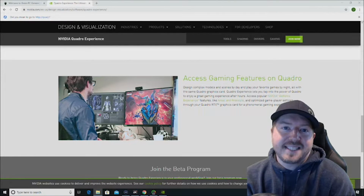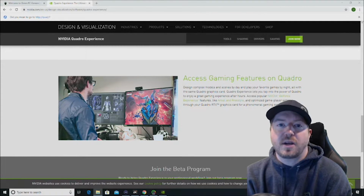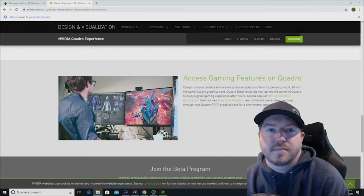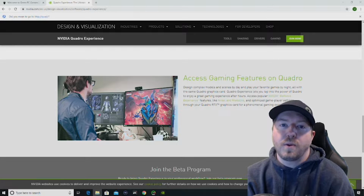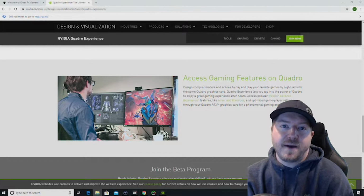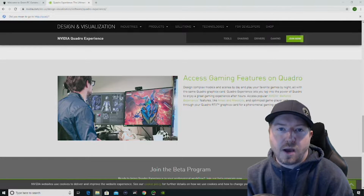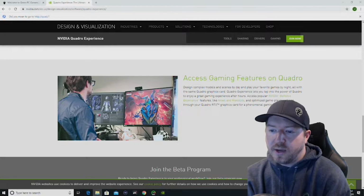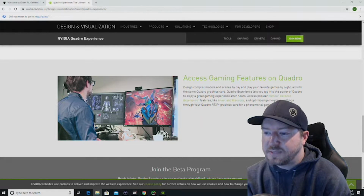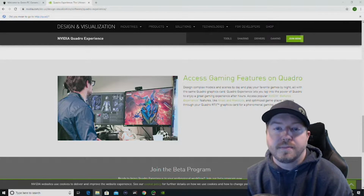The NVIDIA Quadro Experience is still in beta, and we found it by accident when we made a previous video to test an RTX 4000 graphics card in a gaming environment. When we went to download the latest RTX 4000 driver, we went to NVIDIA.com and found this NVIDIA Quadro Experience beta program. And when we scrolled down, we saw this cool thing that said, access gaming features on Quadro. Design complex models and scenes by day and play your favorite games by night. So we decided that we'd try it out.